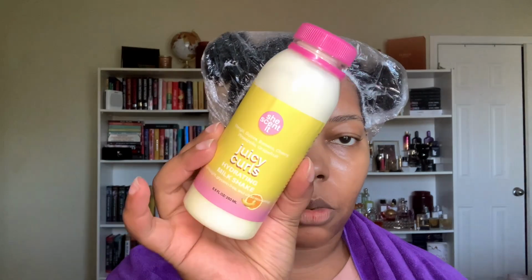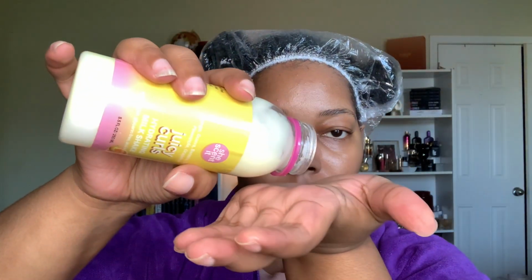I'm going to be using the Juicy Curls Hydrating Milkshake underneath. This is lightweight, glycerin free, and nourishing. I am going to do a test in my hands just to make sure though. I actually have somewhere to be tomorrow, outside of my usual work, so I can't afford to have crusty hair. This is just a preliminary thing. It doesn't always ensure that you won't have flakage or issues, but let's see.